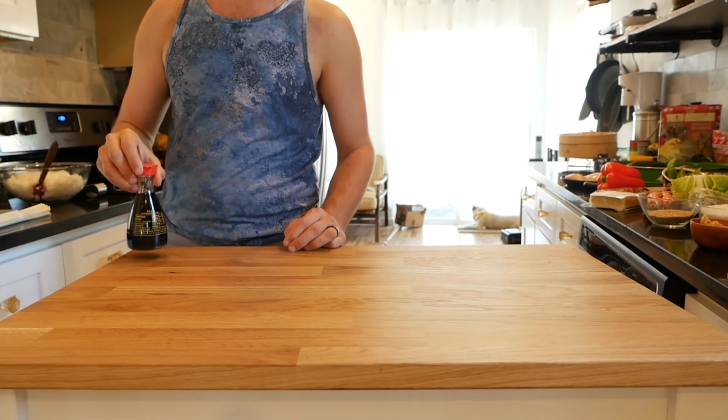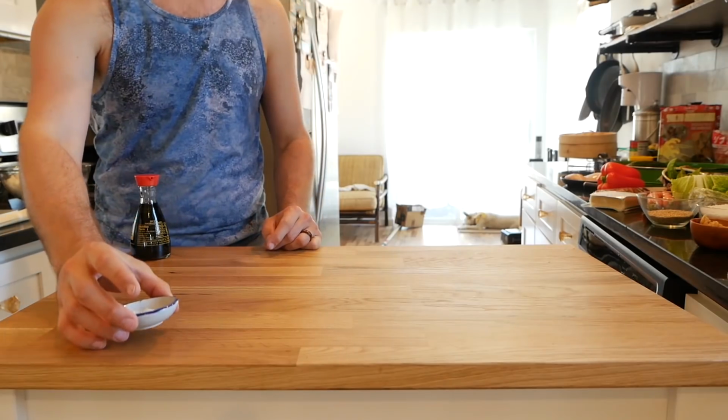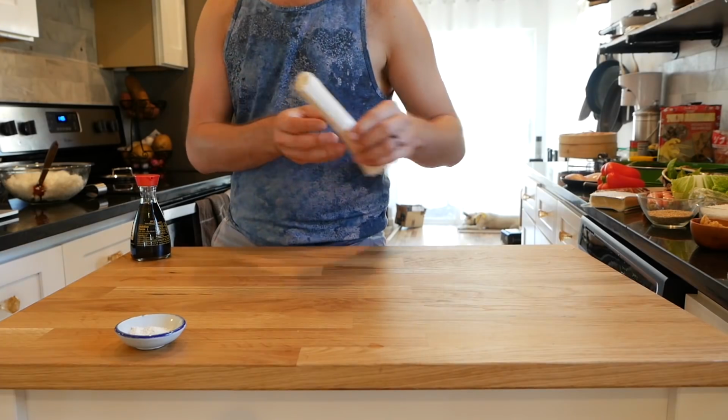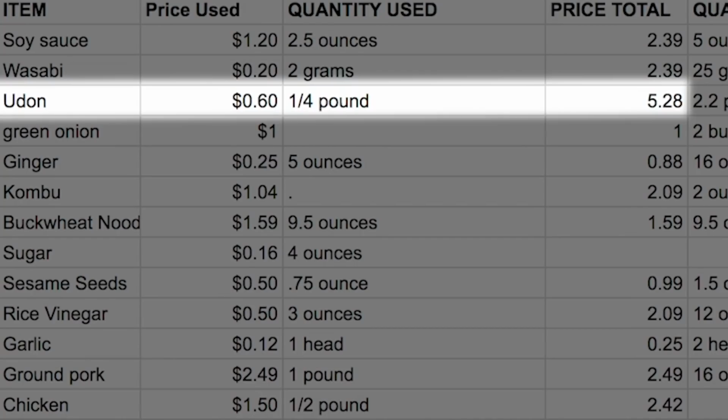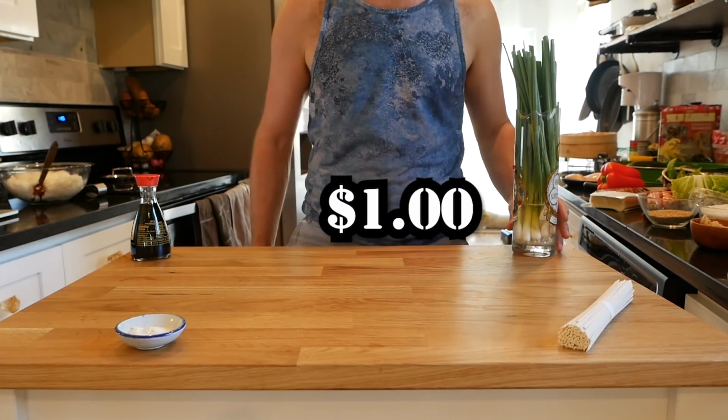So let's get into what I got. First thing I snagged was some soy sauce, and I'm using about a half. I ended up using a little bit more, but a lot of the ingredients I calculated in the price I didn't even end up using, so it all balanced out. Then I got some wasabi, just used a little splash of that. I'm saying about 20 cents. I got some udon noodles, almost 2.5 pounds in here, but I only used a quarter pound, just one little sleeve, 60 cents. I got some green onions, two bunches, for $1.